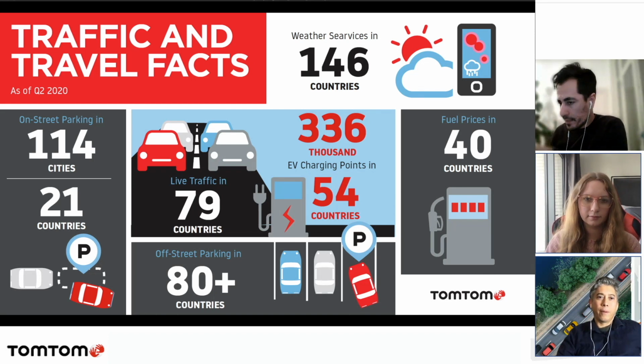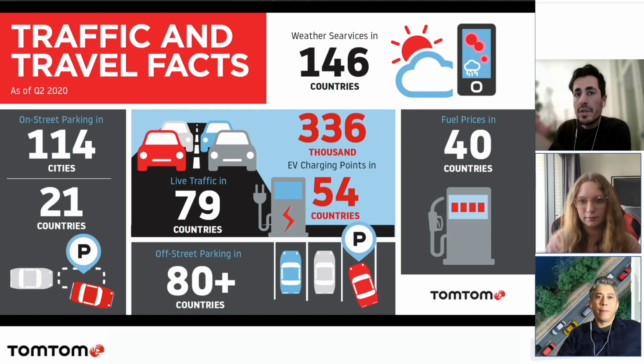So for example, not only traffic, but we do parking products. We're talking about on-street and off-street parking. Not only the garage where you can go and pay, but also on-street parking. We know the locations and the probability that you're going to find a parking spot.